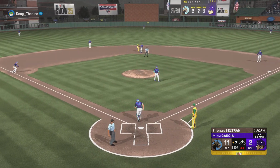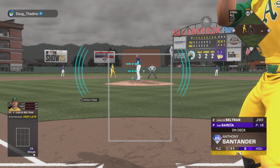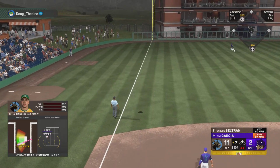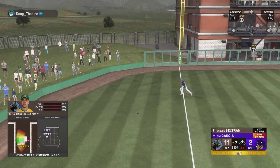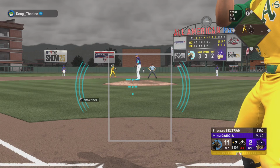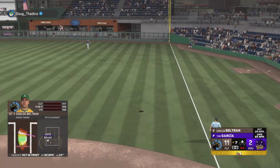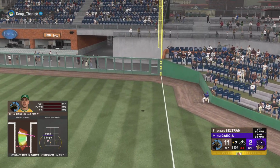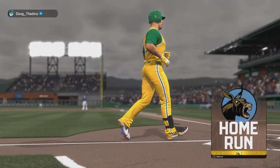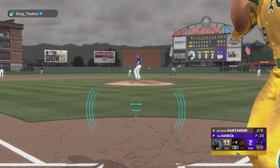In the dirt. Down the line. And he can't quite get there. It's a foul ball. And that one hammered. That's on its way. And it bangs off the foul pole. Home run. The 2-run shot. It's 13-2. 2 outs, nobody on.